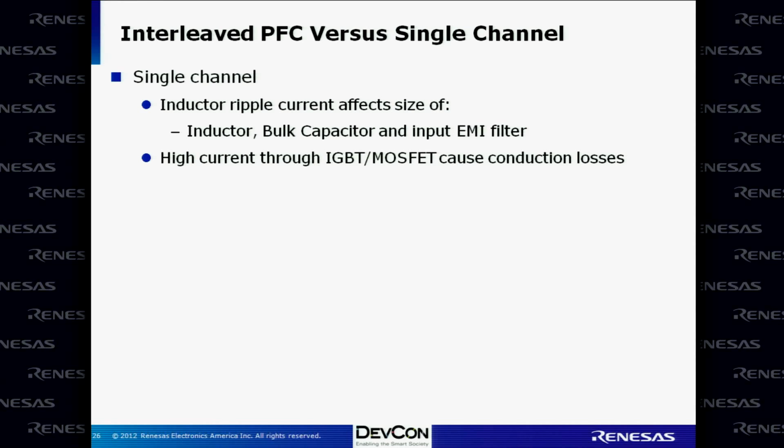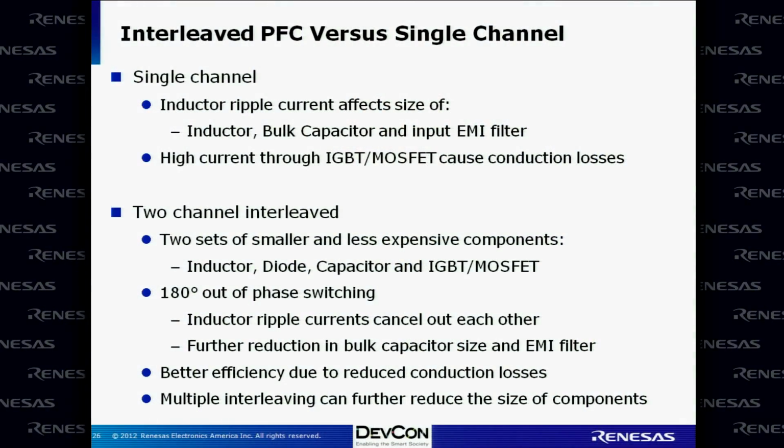So if we look at single versus dual interleave. What is single channel? We have inductor ripple current, which can affect the size of the bulk capacitor, the inductor, and so on. And then we're going to have high current through the IGBTs. So basically, we're going to have some conduction losses that we have to deal with. With the two channels, because we have two sets, they're smaller. They may be less expensive because they are driven 180 degrees out of phase. We end up with a smaller ripple current, which means that we can reduce the size of the inductors and the bulk capacitor and so on. We will have better efficiency because we have smaller currents, so less conduction losses, and further we can improve this by adding more channels for interleaving.